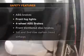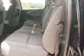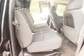mirrors. And for your peace of mind, the following safety equipment is included: front ventilated disc brakes, curtain head airbags, passenger airbag, traction control, stability control, daytime running lights, low tire pressure warning.